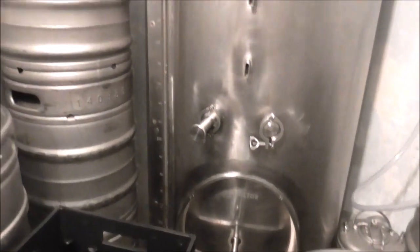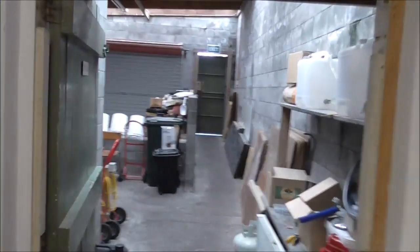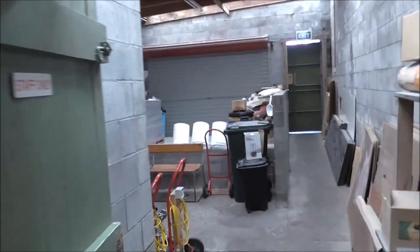So Brave Brewing was where we got our kit from. We purchased it off Matt and Gemma Smith, and they've been awesome too. Cool. And then you've got the loading area and storage out the back, I guess, and the grain mill in the corner there. That's cool. Cheers, Mike.